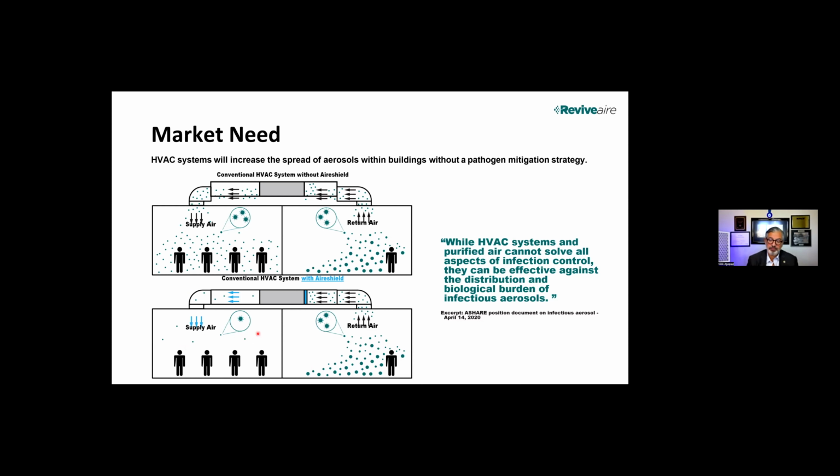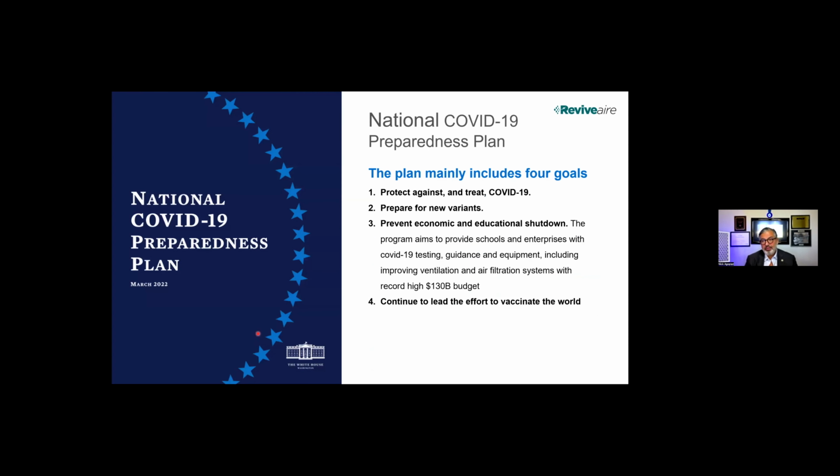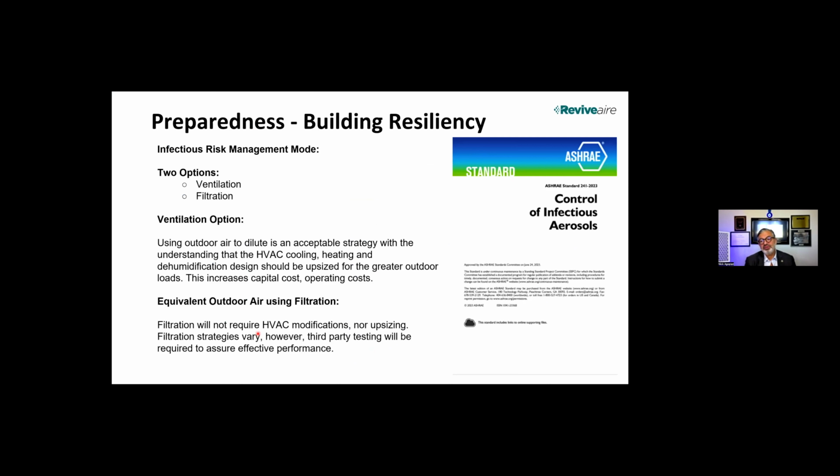Now, back last year, the government and the White House had mandated ASHRAE to come up with a new standard and gave us 6 months. The standard that was developed was control of infectious aerosols within the built environment. And there were 2 options. And this is something everyone has heard frequently: open your windows, open your doors, ventilate as much as you can. And yes, ventilation is a mitigation strategy for controlling pathogens indoors.